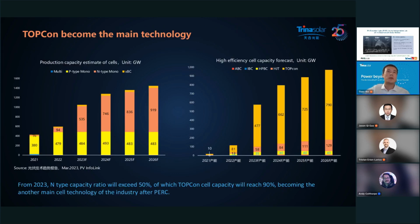Then let's see something about the cell capacity worldwide. The left part is the production capacity of the solar cells, including P and N type. The right part is the high efficiency cell capacity forecast. There are many BC types and HJT, and of course, including the TOPCon technology. We can see it very directly from both. From this year, 2023, N-type capacity will exceed 50% of the solar cells, while TOPCon cell capacity will reach 19%. After the last generation PERC technology, apparently, TOPCon is becoming another mainstream of the cell technology, which is already proved by the industry right now.